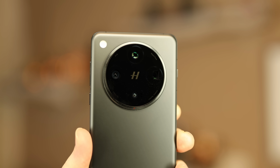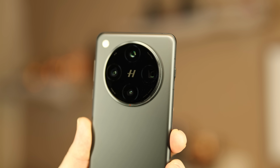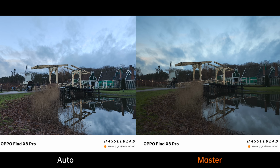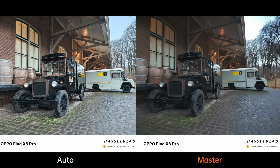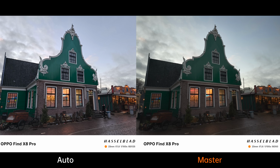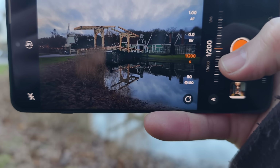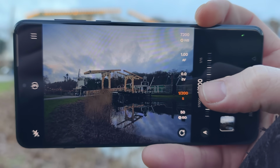In auto mode, Oppo's shots are heavily processed, losing some of their raw authentic feel for me. It's almost like it's too perfect and it looks artificial because of it. For some, this might be exactly what you're looking for, including when you zoom in, having more of that artificial effect to it. But for me, it takes away that photography soul. Master mode, on the other hand, adds a unique character to the shot. And this is why I'm using master mode in this comparison between the Xiaomi 15 Ultra and the Oppo Find X8 Pro.